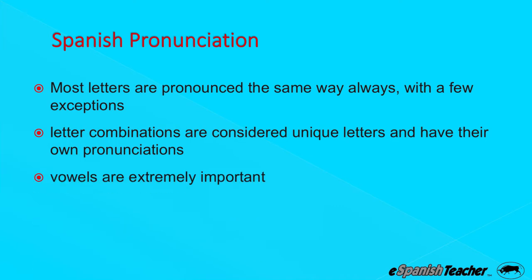And finally, vowels are extremely important to pronounce. Everything is important to pronounce correctly, but vowels especially, because if you change a vowel, maybe an O to an A, or a U to an O, suddenly you could sound really silly or even kind of offensive. So you have to be really careful with vowels.